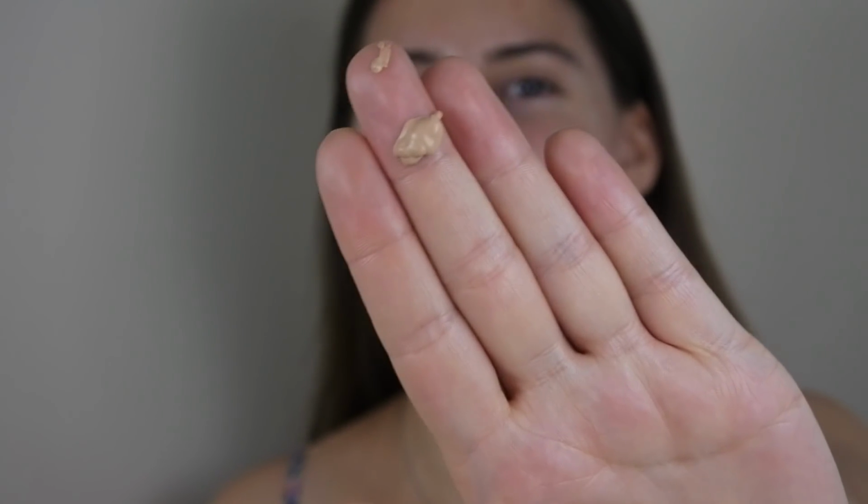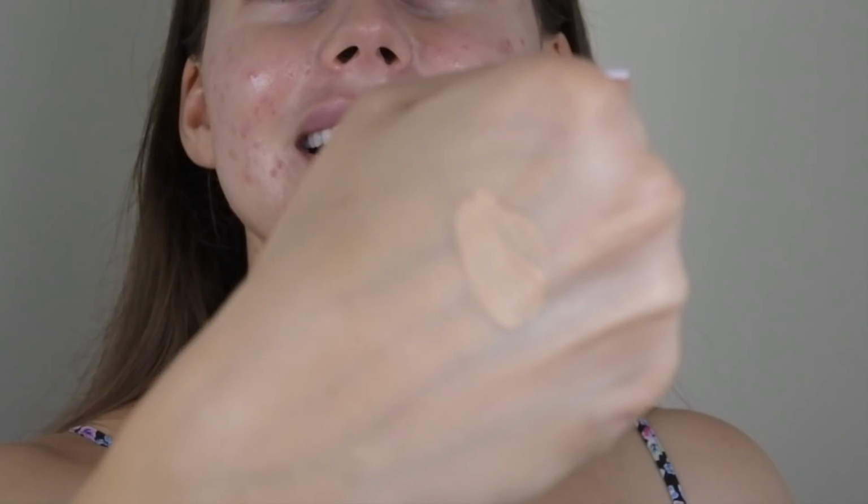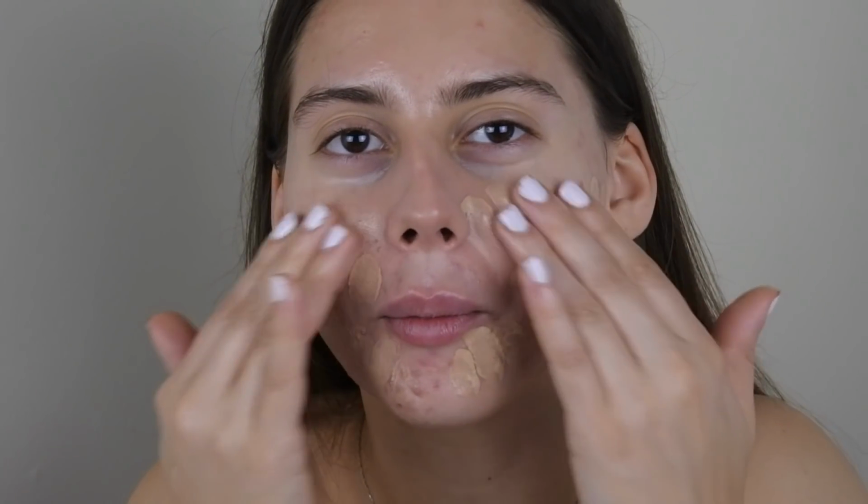This looks like it would be my shade. Oh yeah, look at that. This looks perfect. I swear, anything beige. Oh, this is so thick. It doesn't have too much of a scent. Yeah, anything that is beige literally is my shade, no matter what it is. I'm not sure about the other two shades. This I know for a fact is my perfect shade.